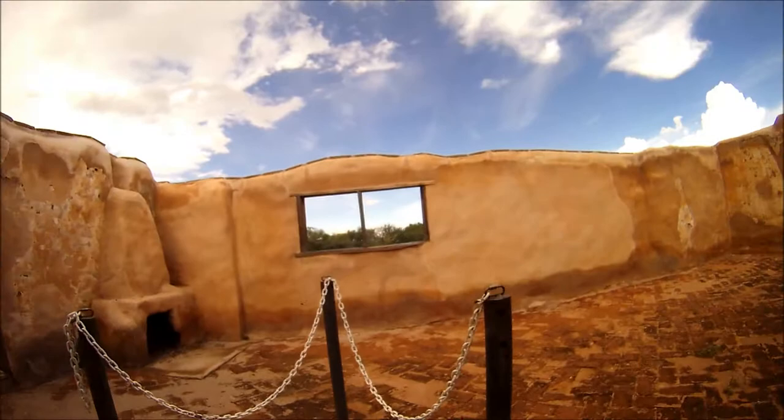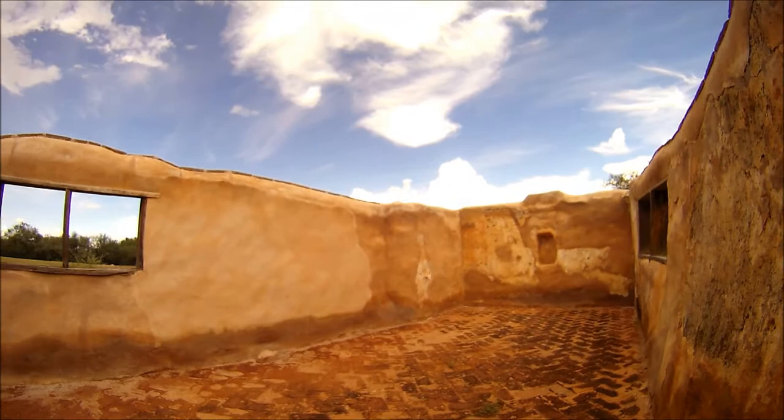Another beehive. Looks like there were several of them. There's one on that wall over there also. Just to keep things warm in the winter, I guess.